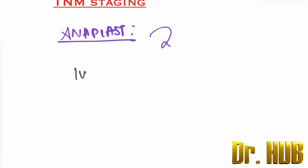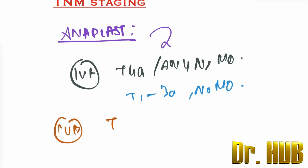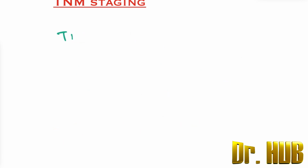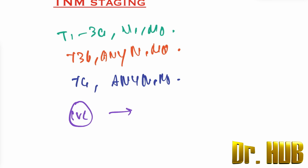Now let's look at the anaplastic cancers in the 7th edition. In terms of 4A, it is T4A, any N and M0. In the 8th edition, it will be T1 to 3A, N0, M0. Now 4B will include T4B, any N or M0. In the 8th edition, it is T1 to 3A, N1, M0, then T3B, any N, M0, and T4, any N, M0. Now 4C in the 7th edition is any T, any N as well as M1.